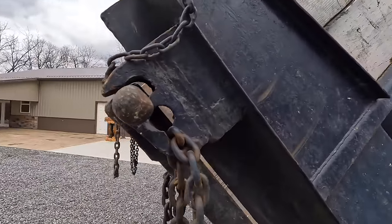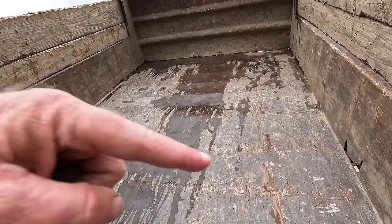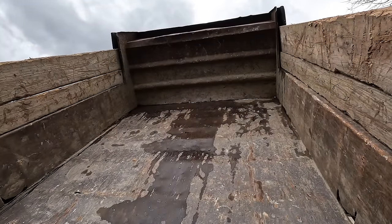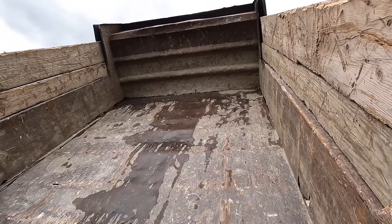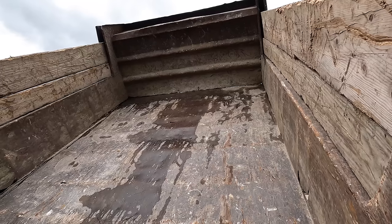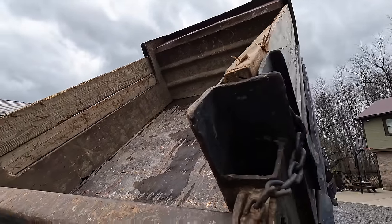The floor of the dump bed is pretty decent. A couple little holes in the sides and up front there. But I don't really have any plans to take this on the road. I was thinking maybe put a few bucks into it to be able to get it inspected, but I've got plenty of work for it right here on the property.